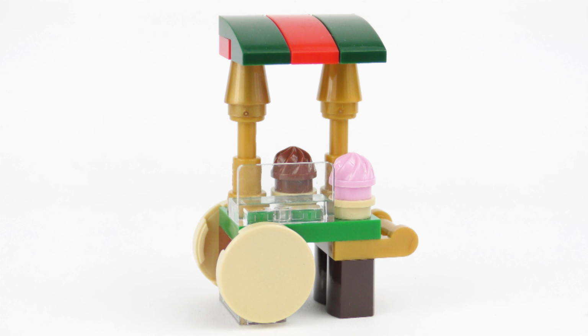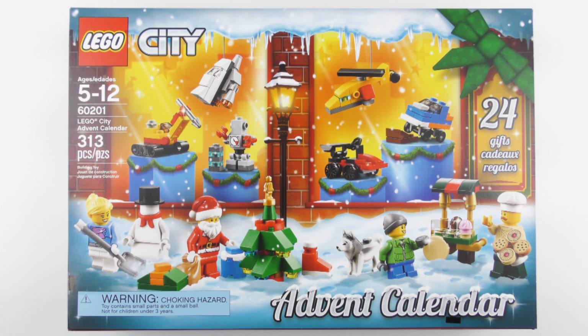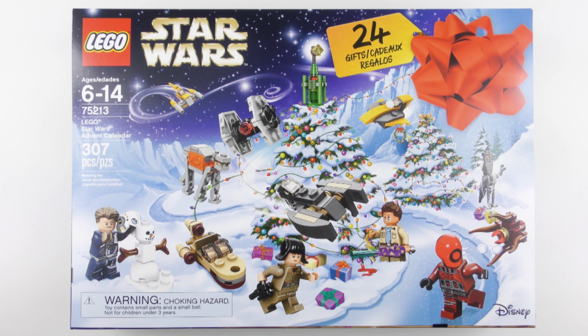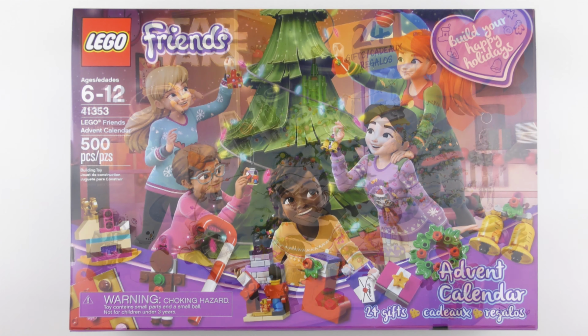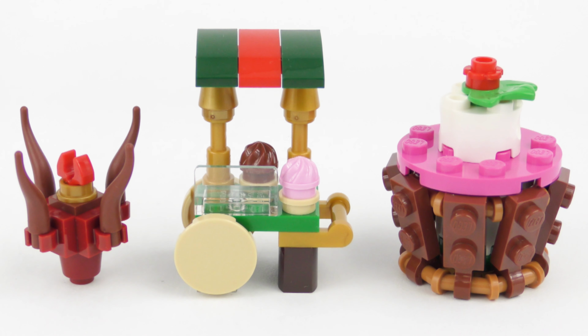But is it enough to take the LEGO City Advent Calendar out of last place? No, not by a long way. With 5 points added on, the LEGO City Advent Calendar is still in last place with 48 points. Next is the LEGO Star Wars Advent Calendar with 53 points, and still out in the lead is LEGO Friends with 59 points. But do you agree with my scoring?